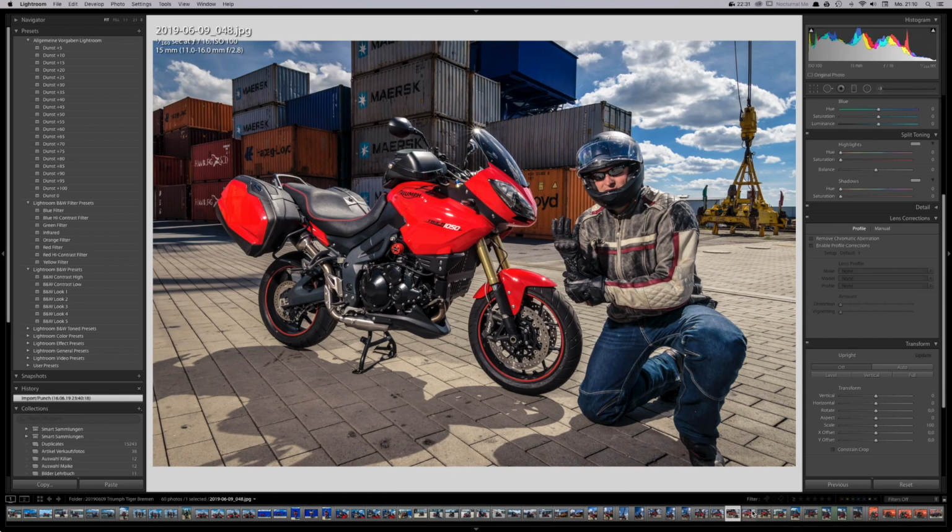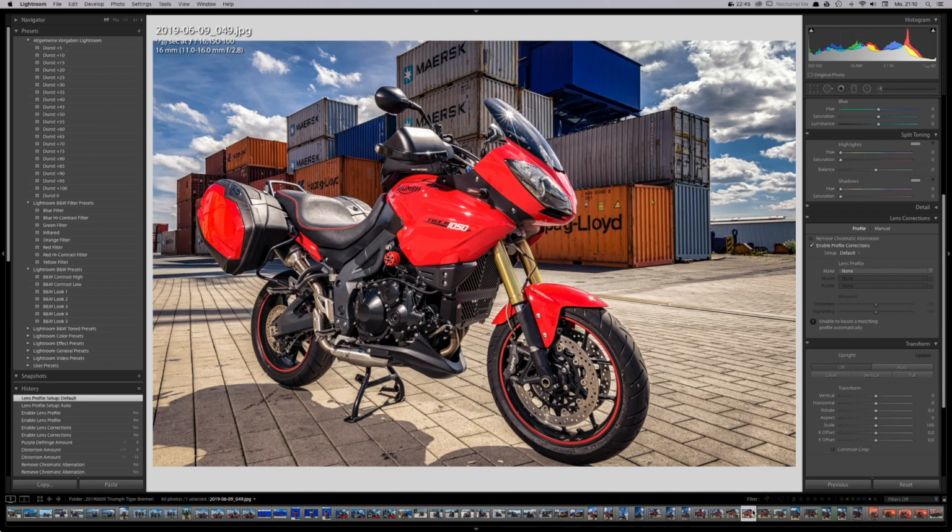So the distortion of the lens was tricked by me moving forward a little. So this was a very good idea from Thomas. I haven't used this before. That's a clever trick I will remember.